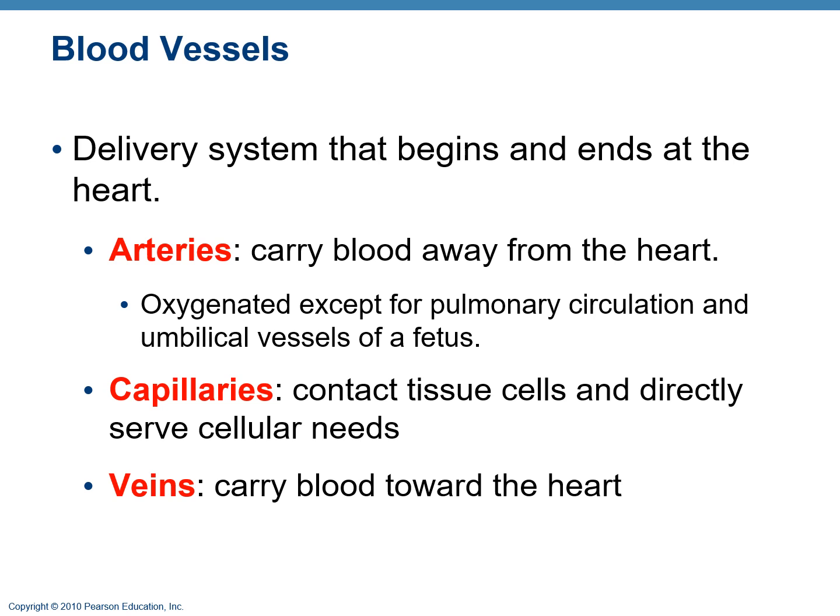Capillaries contact tissue cells. Their wall is only a cell layer thick, and they are meant for diffusion. So they directly serve cellular needs, and then veins carry blood back towards the heart. For the most part, veins carry deoxygenated blood, with the exception of the pulmonary veins, which are carrying oxygenated blood back to the left atrium.